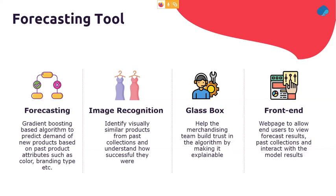As I said, this was also a new way of working for them. Data science was fairly new to them, which meant that there was also an element of them understanding exactly what was going on in the background. So it was really important for us to make the algorithm and the model and the approach really explainable and understandable for the end user.